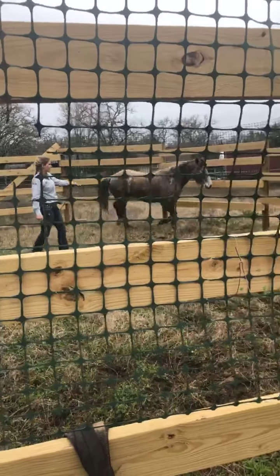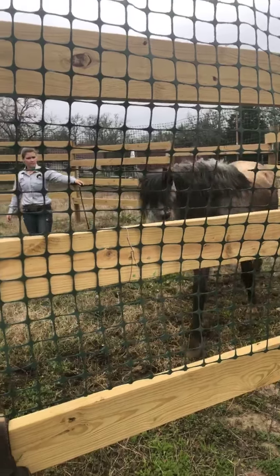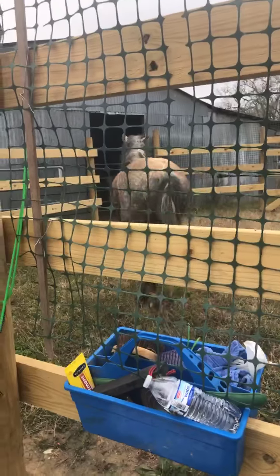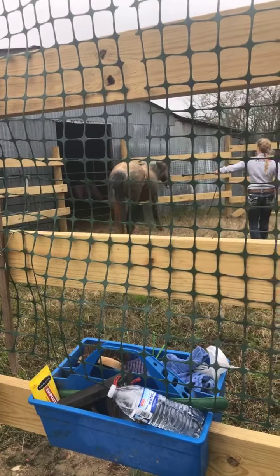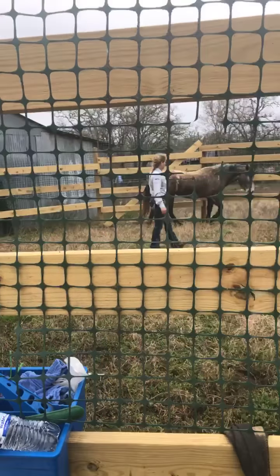So like I said, I'd rather her go forwards than backwards. So I'm giving her plenty of room out front to move. I'm just going to hold the pressure here until she decides it's not so bad.